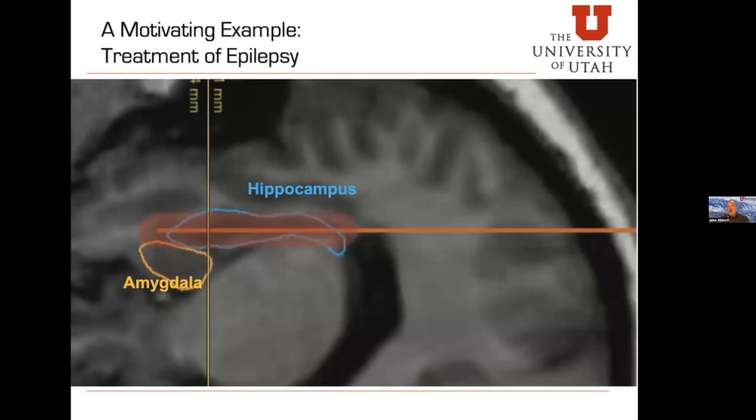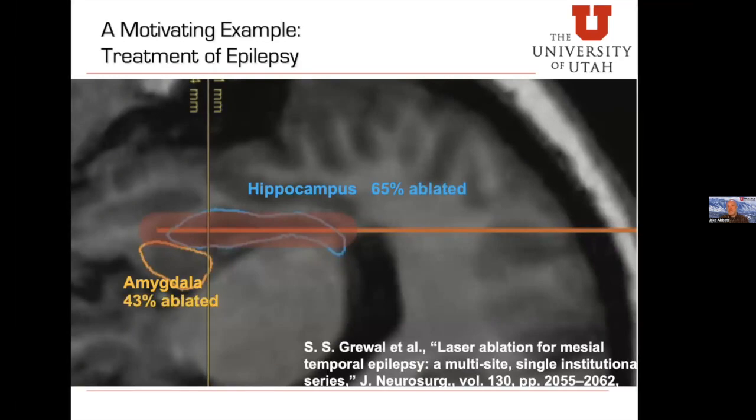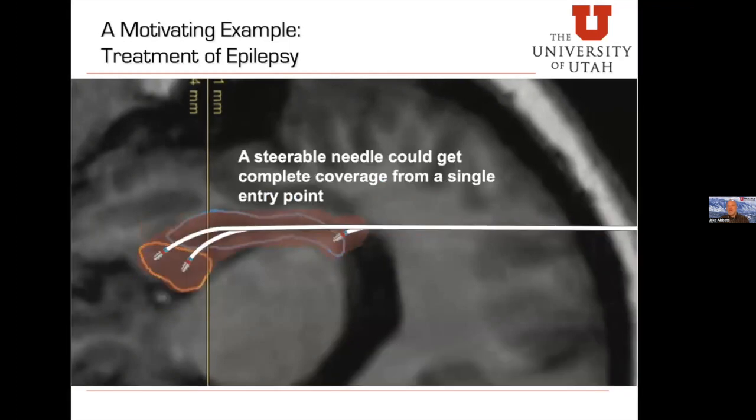And why might we want to do this sort of steerable needle type of device? Well, here's a motivating example. If you're treating epilepsy in the brain, you basically want to thermoablate, meaning kill, the hippocampus and the amygdala of the patient. But if you come in with a straight needle, you're not going to be able to get everywhere you want to get. And studies have shown that people really get only very partial ablation of these structures because the straight needle just doesn't let you access them. So if you have a steerable needle, you can imagine having one insertion point, but still being able to tackle a lot of different regions inside this.